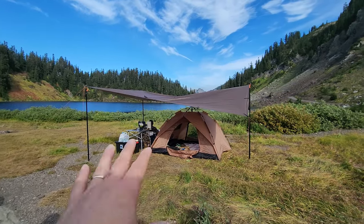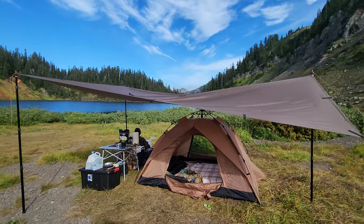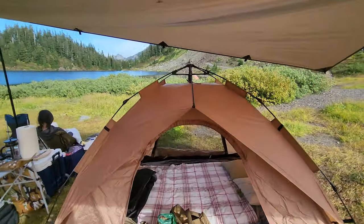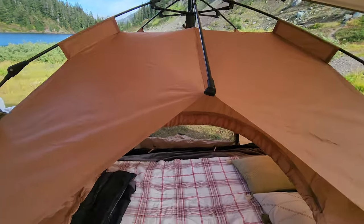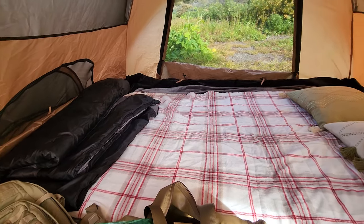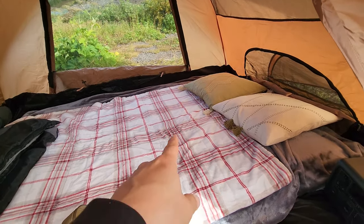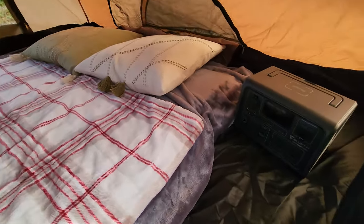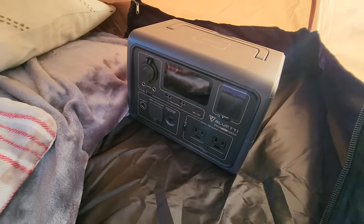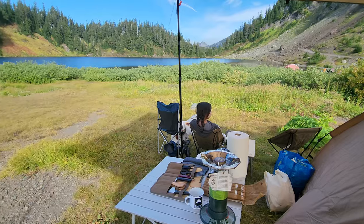Alright guys, our camp setup is finally all finished. I got the tarp ready. And this is our pop-up tent that we recently got. Bedding area. Underneath this blanket, we have two self-inflating air mattresses. And then I got my trusty Bluetti power station. My wife is already just chilling and enjoying the view.